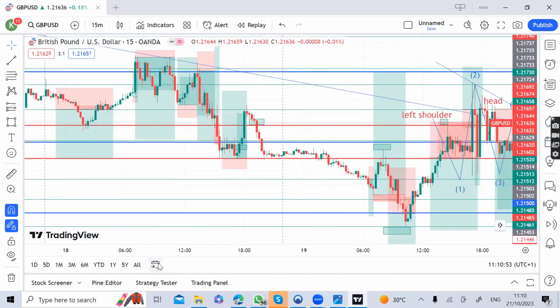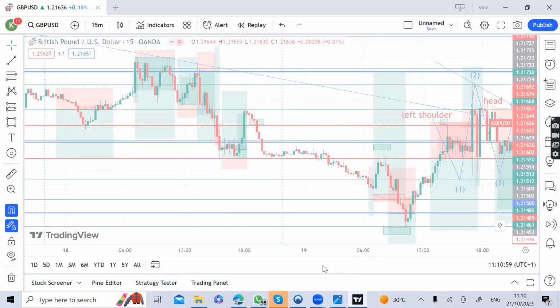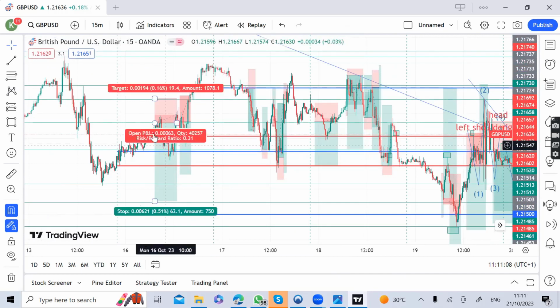For instance, you'll notice that, okay, let's take it from 12 and see. For instance, you notice that when price came at the beginning of the week, price gave a bearish move. Where did it react at the price action level?